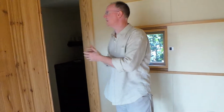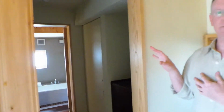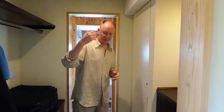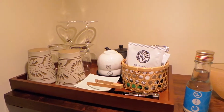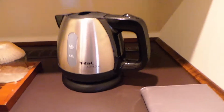Now we actually have a walk-through closet. First of all, notice the light is not on in the closet. But as soon as you walk in, it's motion activated, so the light comes on. Come on in here, and you'll find that they've left us a nice little assortment of teas and coffees and things like that. We've got our own coffee maker.